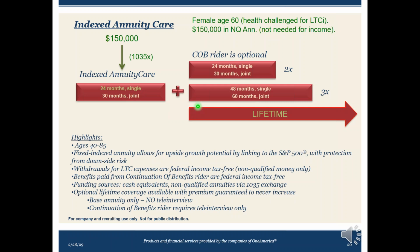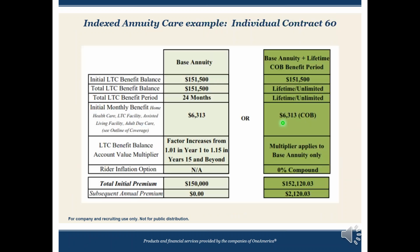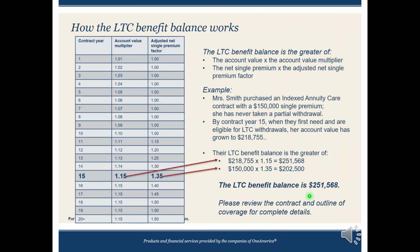What does that ultimately mean by 1035ing and adding the lifetime coverage? It really means that we are creating a base policy of roughly $6,300 a month of tax-free money for 2 years, and then that benefit would continue. Now you could add inflation to it, but again, we're knocking out $75,000 a year of long-term care benefits for the rest of her life, and she's only paying an additional $2,120 a year of guaranteed premiums for that coverage. So you're moving the annuity over, 150,000, and then you're adding this as an additional rider. Or you could just take the 150 and move, let's say, 125 into the base annuity and 25 into a single pay rider if you wanted to, and then you wouldn't have an outside premium.